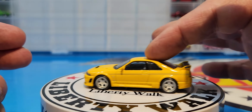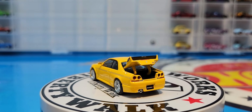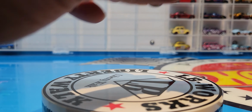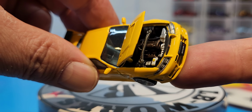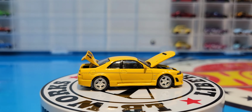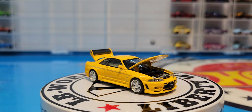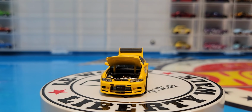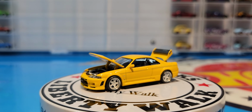Car does roll. Pop Race. And you have opening trunk, which is very, very cool. And on top of that, we have opening hood with ample engine detail. Quite a lot of engine detail, actually. That is beautifully done. Beautifully done, guys. That is extremely sweet. Now, Pop Race is really, really coming up in the diecast world, guys. This is definitely a brand not to sneeze at.